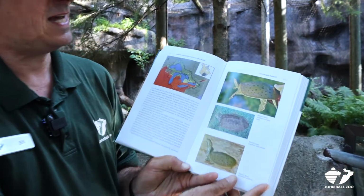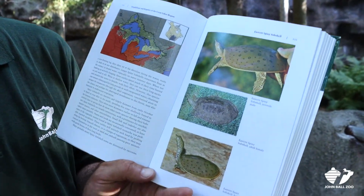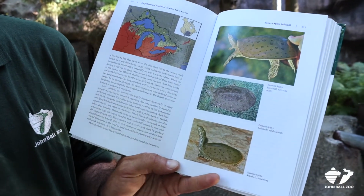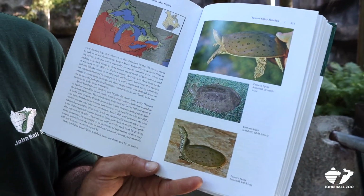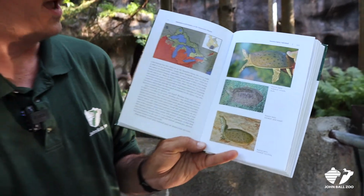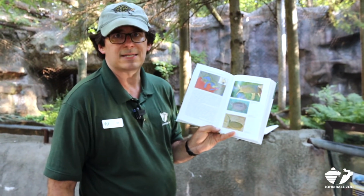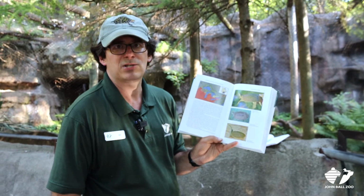They're pretty distinct. They don't look a lot like any of the other turtles that we have here in Michigan. They've kind of traded that hard shell for a soft leathery shell that's very flat. And they're totally aquatic. Occasionally you will see them basking up on logs or rocks that are just coming out of the water. And they're found in larger permanent bodies of water like rivers and streams and big lakes, or some of the small freshwater lakes that we have around Michigan.